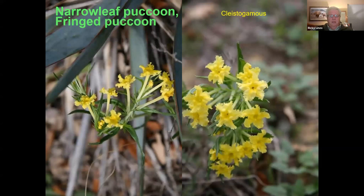Narrowleaf pecan or fringe pecan. This is an interesting plant, very showy, lacy, tubular flowers. But these flowers are not the flowers that produce seeds. These are just sterile flowers. This is in late March in North Central Texas. Late March, these flowers are out. About a month to 6 weeks later, small little self-fertilizing flowers formed at the axil of the leaf and the stem are what actually produces the seeds.